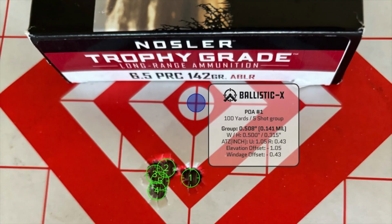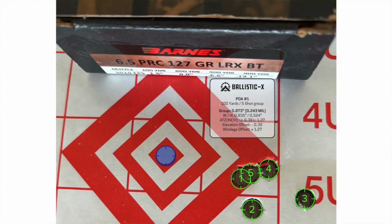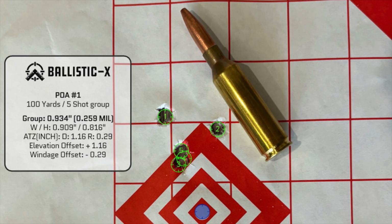So how'd this rifle shoot? Shot great. Now it loved the 142 grain Hornady ELD long range. That was actually the best loading I tried in it. Also really liked the 127 grain Barnes LRX. It also really liked a custom hand load from Pendleton Ammo with a 140 grain North Fork semi-Spitzer bullet.